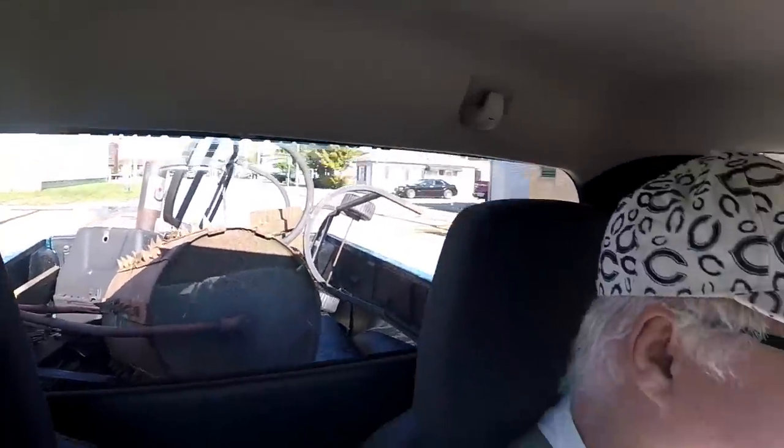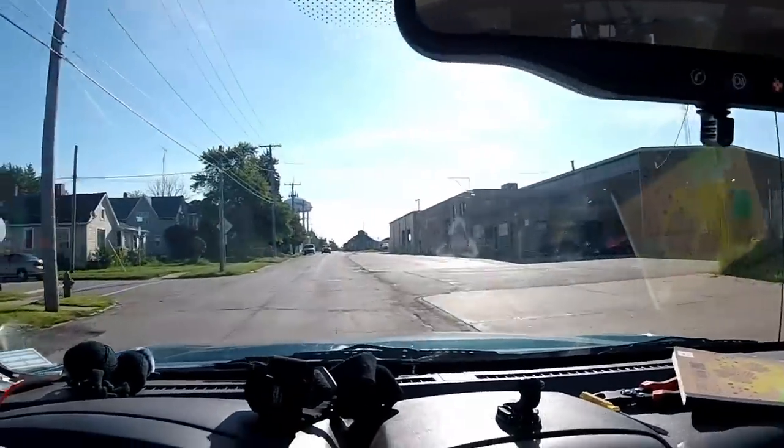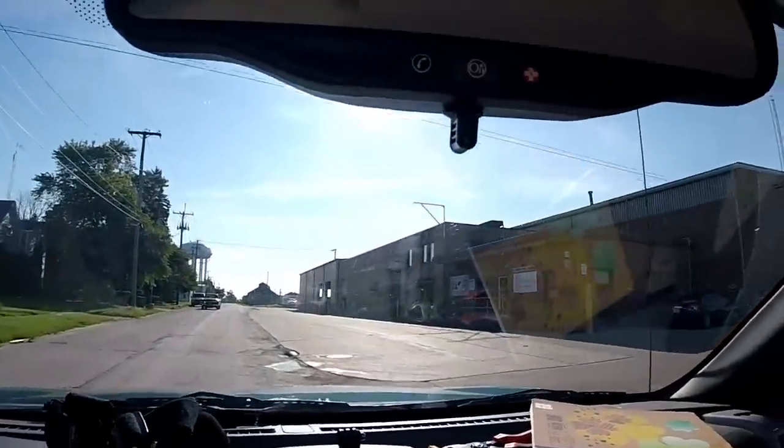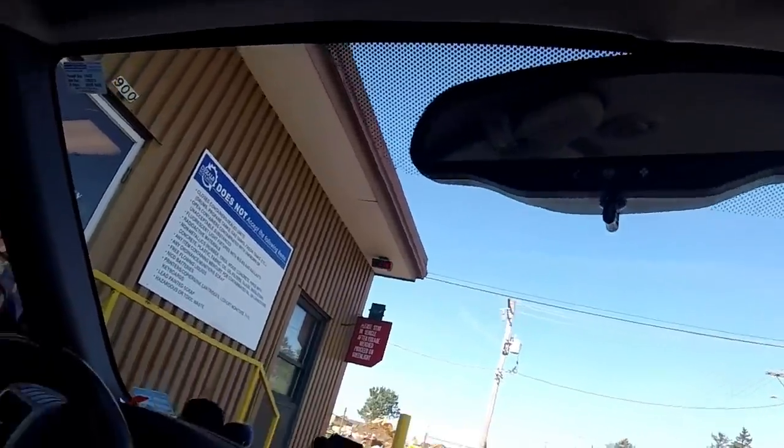And the first stop of the day is the scrapyard, to get rid of that stuff in the back of my truck that I've accidentally tripped across as I'm just driving around on Labor Day weekend. So yeah, pulling up to old DeKalb Iron and Metal. All right, 4,120 pounds. Let's see how much scrap we got.